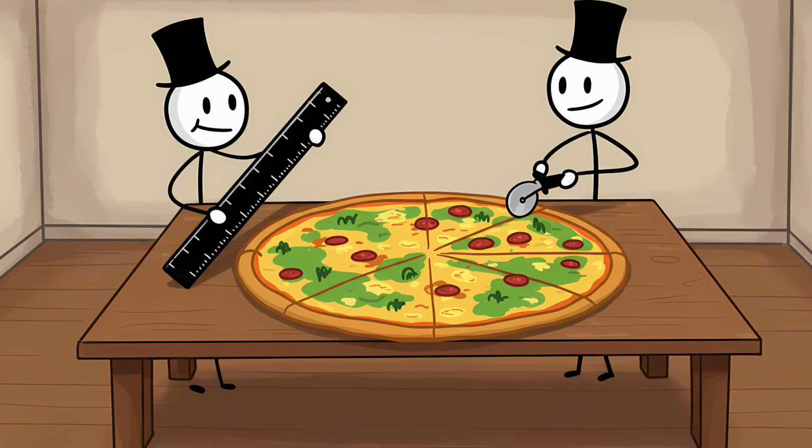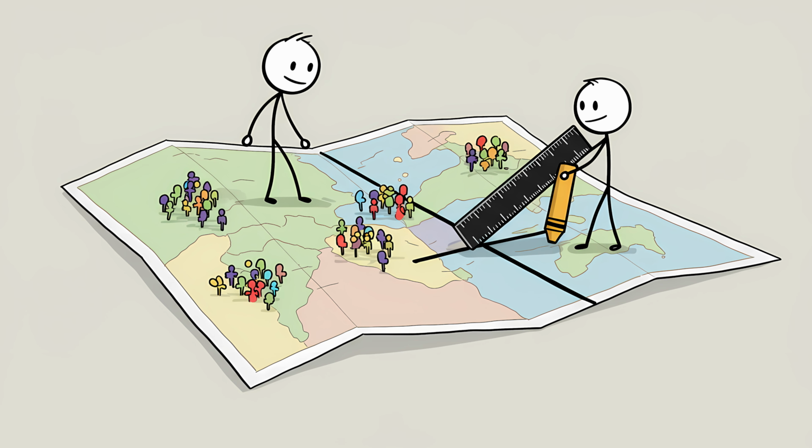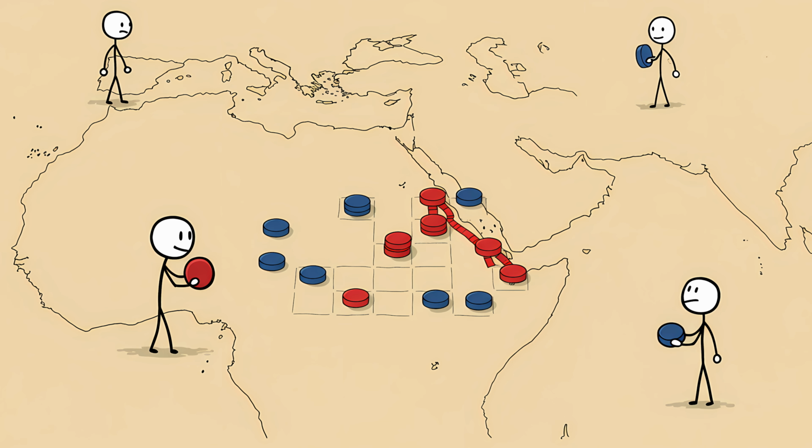In the aftermath of World War I, British and French officials, Sykes and Picot if you want names, carved up the Ottoman Empire like it was a pizza, except instead of carefully cutting along natural divisions, like where people lived, spoke the same language, or had shared history, they just drew straight lines on a map. That's why so many Middle Eastern borders look weirdly geometric, like someone was trying to win at Connect 4.